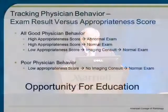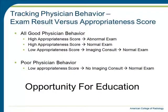So for instance, a high appropriateness score on an abnormal exam means the exam's indicated, but it was abnormal. That's a perfect solution, right? But even a high appropriateness score on a normal exam is a good outcome, because that directs care to some other thing. You ask a question, you get an answer, oh, that wasn't it, and then you go on to the next thing. So that's very valuable imaging.